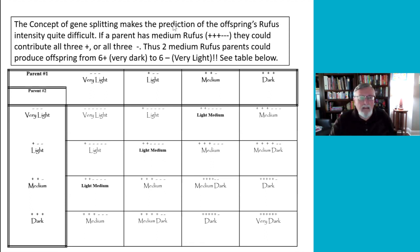So a very light parent might only have three pluses and three minuses. But in any case, that parent could offer randomly to medium Rufus might be three plus, three minus. They could offer all three very light. They could offer one with only one plus, two plus, or three plus. So you see, there are four opportunities here. You look at parent two and go down the left, you will see exactly the same combination.